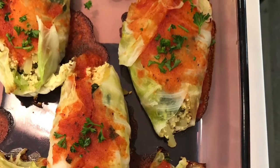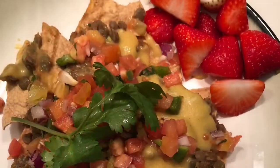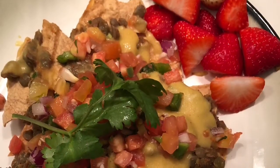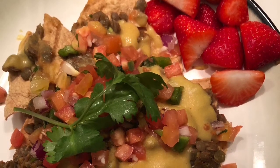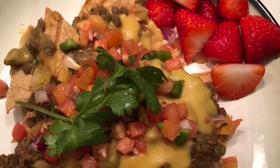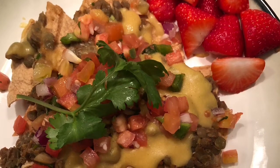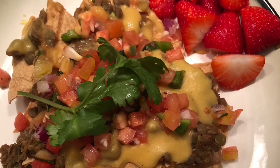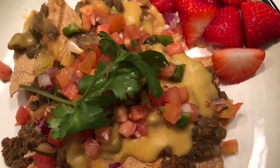We did make loaded lentil nachos, and these were absolutely delicious. So we took some tortillas and made them into nachos, took some lentils and some taco seasoning, and then we made a sauce out of some potatoes and green onions, cilantro, and poured it over. And of course I add strawberries to mine because I love strawberries. But this was actually really good, and we will be repeating this dish.